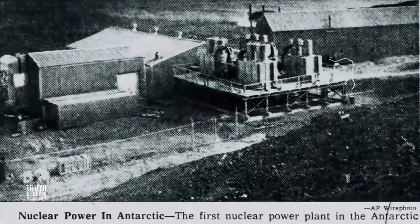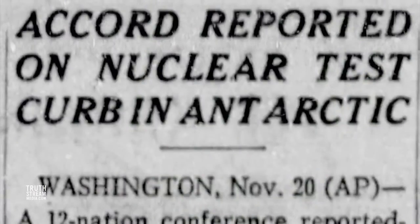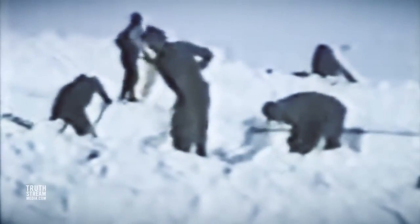Did the Russians, the United States, or a joint scientific venture between multiple countries set off a nuke in the upper atmosphere of the poles in order to create an artificial EMP or aurora effect? If they did, it may have been allowed under the Antarctic Treaty, if and only if it was purely for science, and all member states agreed. If so, whatever they found or tested has been kept entirely under wraps.